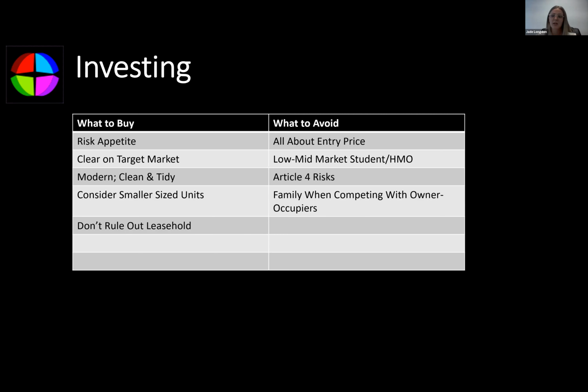Rex has already talked about Article 4 risks in quite a lot of detail. You just need to be conscious about investing in that Article 4 area. So I've already shown you that there's high demand for entry-level family style property, which makes that market more appealing. However, when you are competing against owner occupiers, this could drive up the price. So it is something to be aware of.